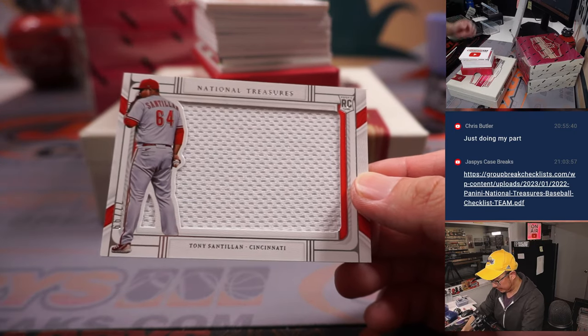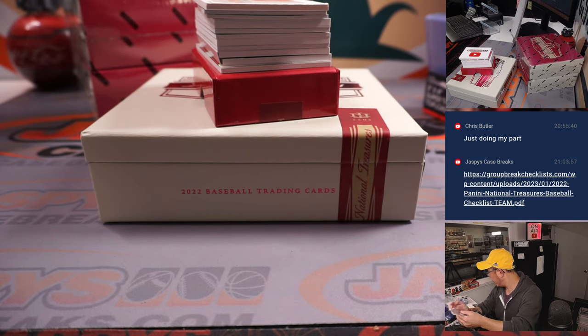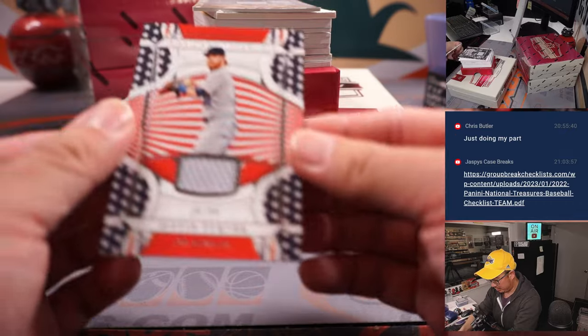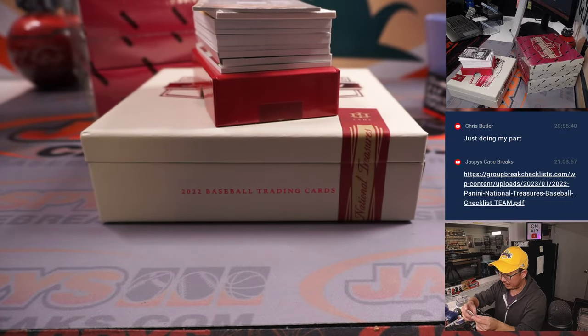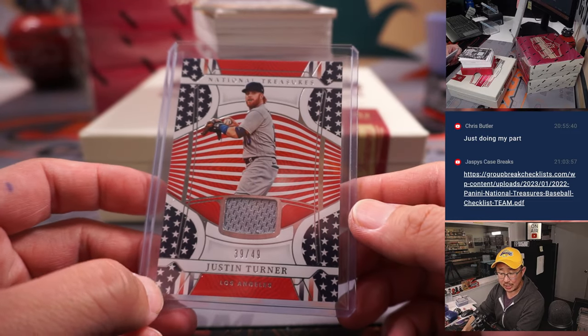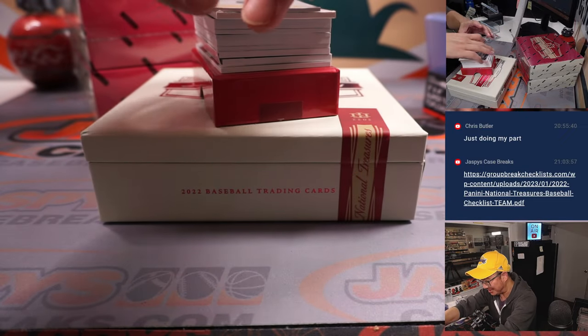Tony Santillan for the Reds, 77 out of 99. Red 7, Stephen K. We got Justin Turner, 39 out of 49. Red Sox were picked up straight up, Ed P. Oh, I'm sorry. That's still Dodgers edition. That's still Ed P. There you go, Ed. If you're chasing Justin Turner's, you got it.